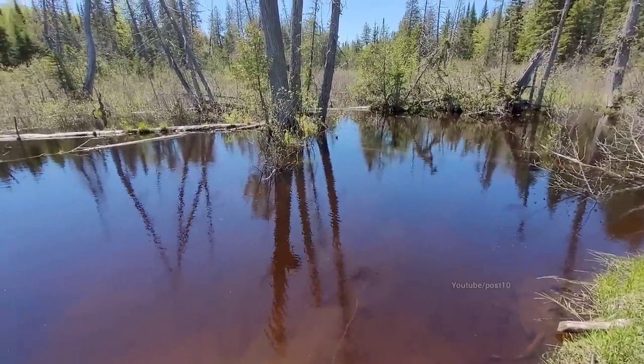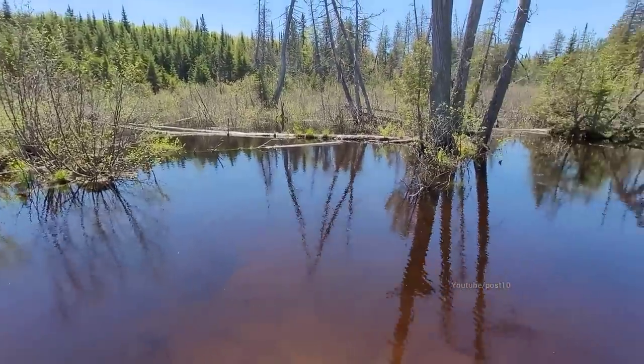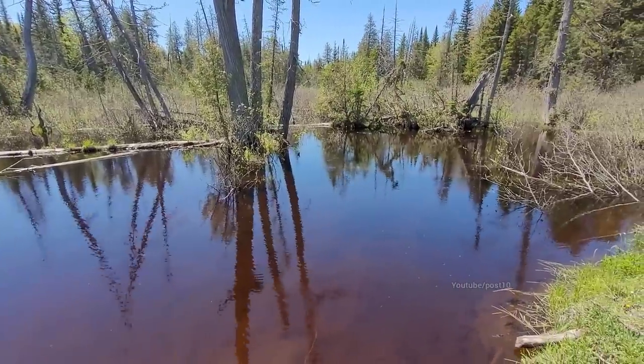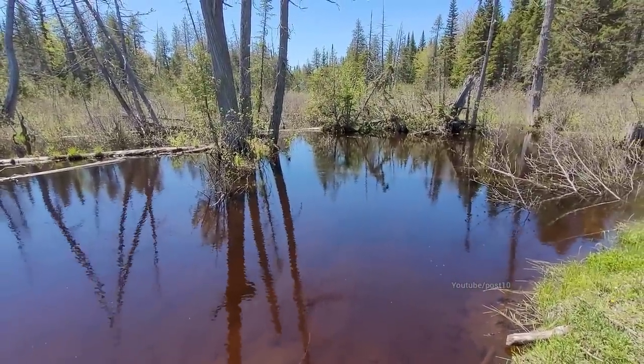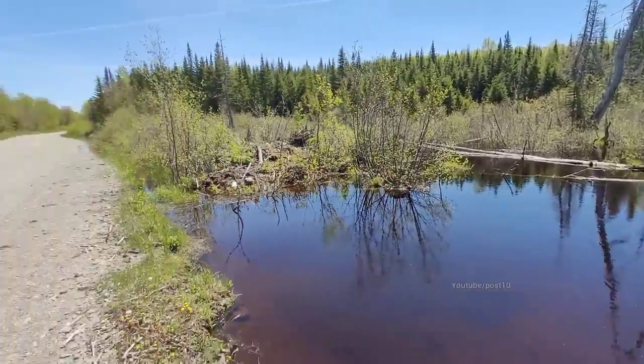And once we drop this back a foot, it's gonna take one big rainstorm or another month of storing water by the beavers to get it back up here. Now let's go see what's happening across the street.